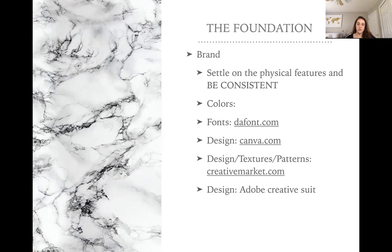And I have a list here of where you can find different items. Colors.co is a good website to find a color palette for your business. And these are all free. For fonts, dafont.com is a good system to use. For design, canva.com, they have a free version and a paid version.